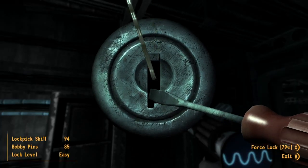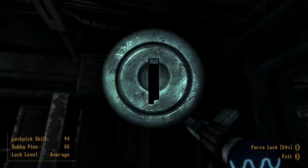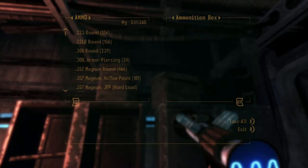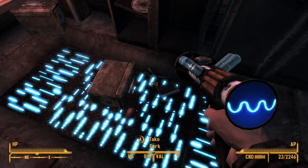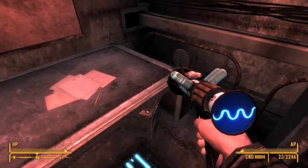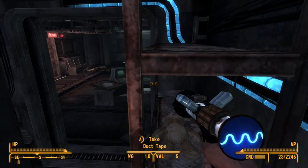I don't even know what I'm looking for, honestly. Microfusion cell, another locked ammunition box. That's easy. Is it you I'm looking for? That's a dinner plate. Lure book, fresh apple. Are you in the suitcase? There we go, X8 kennel key.